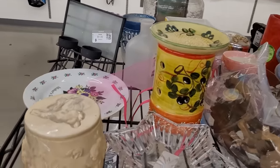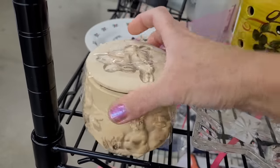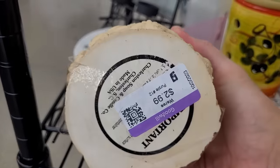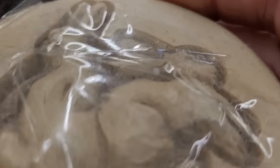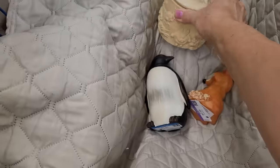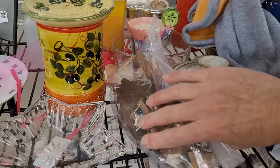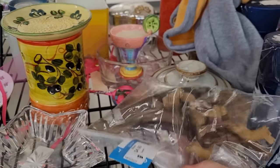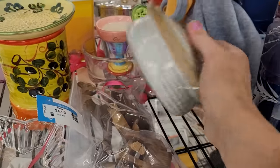Let's see what else. This has little bunny rabbits all over it in relief. It's absolutely lovely, actually. I wonder what it is. Charleston Soap and Candle Company. It's one of the two, isn't it? Let's grab that as well. And keep going. A bag full of wooden camels here. $5 on those. Some pottery.